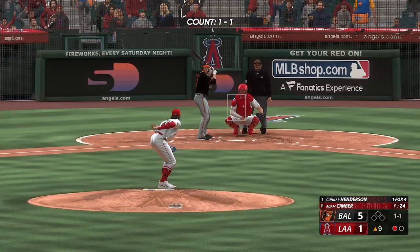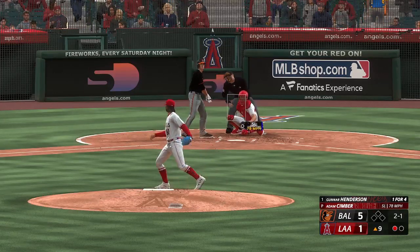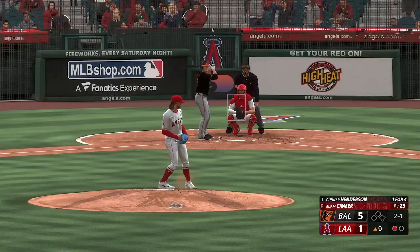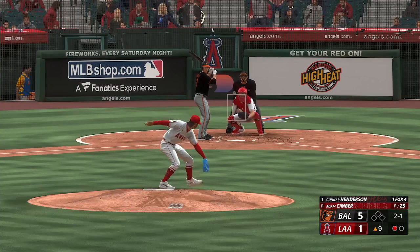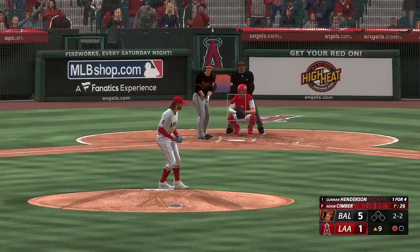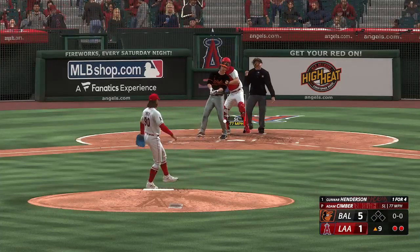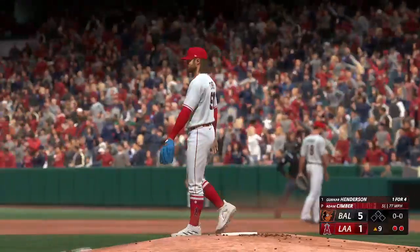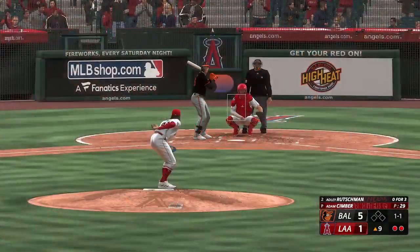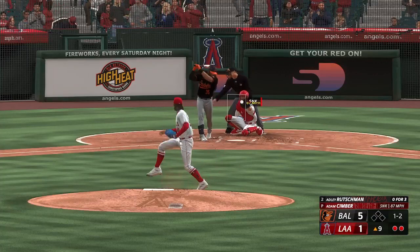Gunnar Henderson digs in now. That one missed. Next offering is in for a strike. Hacks and misses. It's a strikeout. And Chris, that's a way to neutralize his speed by keeping him off base. And the defense breathes a sigh of relief because he puts pressure on everyone if he can put the ball in play. But that's how you do it. Keep him off balance, get him out of there, and deal with the next guy.